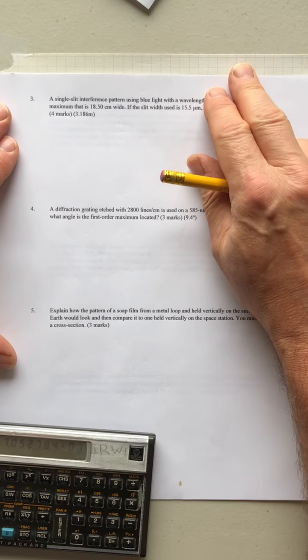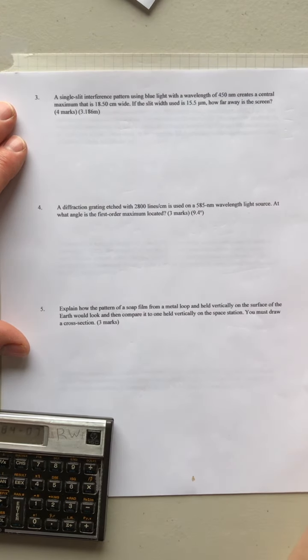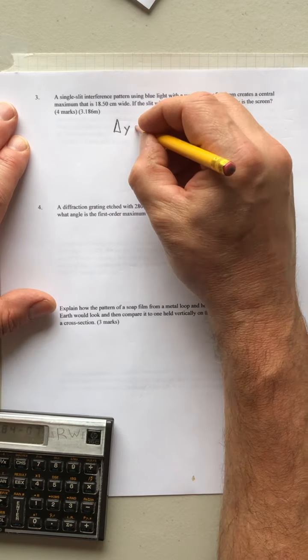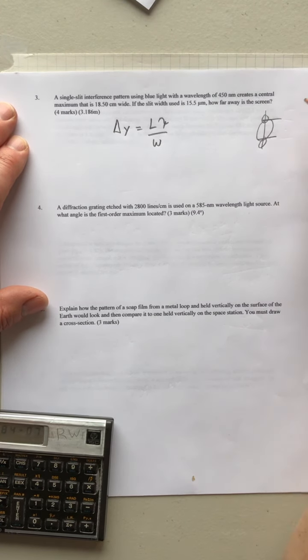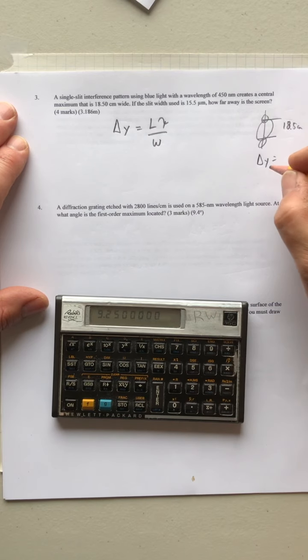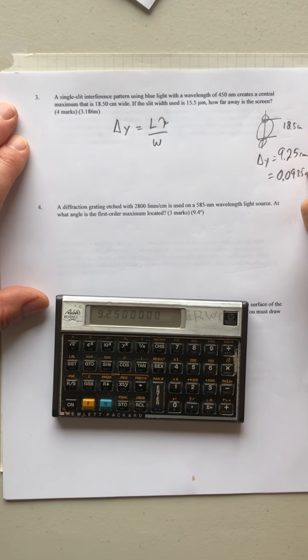Okay. A single slit interference pattern using blue light with a wavelength of 450 nanometers creates a central maximum 18.5 centimeters wide. If the slit width is here, how far is the screen? So we're looking at the same formula again. Well, we're going to use the delta y one now. And delta y, they're looking at the wall. There's a central one, and they're saying the central maximum is 18.5 centimeters. But that's 2 delta y's. So delta y would equal, I guess, 18.5 divided by 2, 9.25 centimeters. Divide that by 100. Okay, we got delta y.